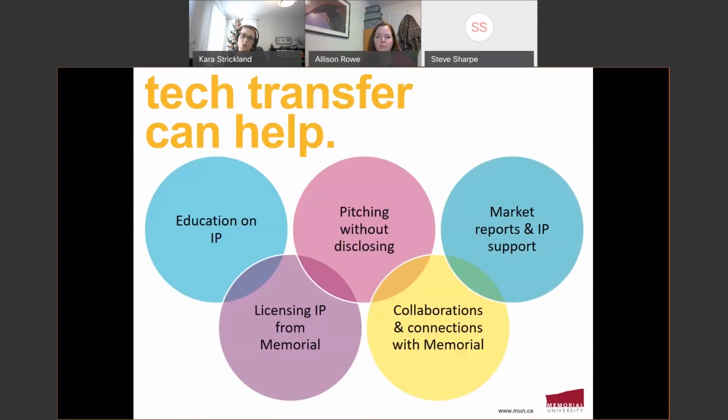So that's kind of an overview of all the different types of intellectual property. I know it's a lot of information, but if you want to learn more, if you want to talk about IP in your specific situation, we're here to provide education on intellectual property, to help you understand how to pitch without disclosing information that might be critical to your company and to your competitive advantage that needs to be protected. We also have access to market reports. So we have access to Frost & Sullivan, which can provide you with market reports that are normally like $4,000 and $5,000 each, and we can give those to you for free.